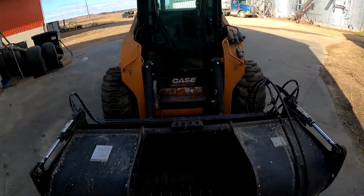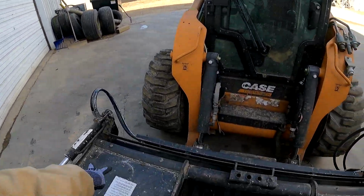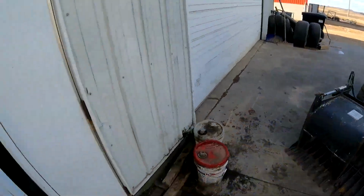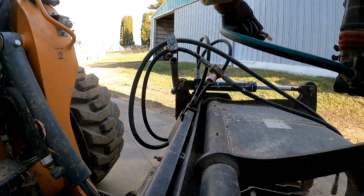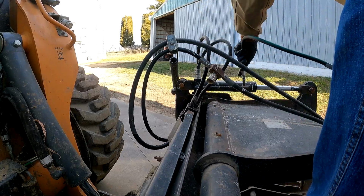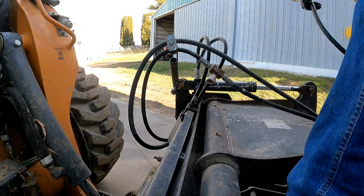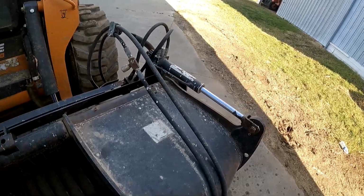Got the puller already on there. We'll grease up the grapple. I greased up the puller last time I used it, and I only used it for a couple hours, so we'll be all right. Just got these 4 grease zerks right here where it actually moves up and down to grapple anything. So grab a gun real quick, zap some grease on it. That was 25 pumps. That was quite a bit. I don't see any grease dripping down. That thing must use a lot of grease.